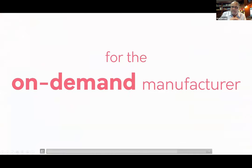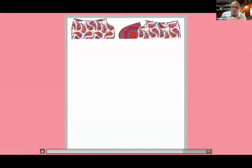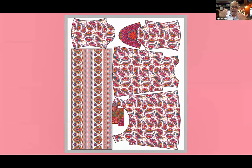Yes, okay. Now I send it to the sample making or on-demand manufacturing. So we have another plugin with Adobe. The print files that came in go directly onto the pattern pieces and the marker is made. I don't have to have front and back match. I can put it side by side and rotate the print because it's digital printing.